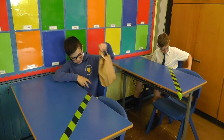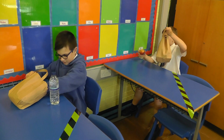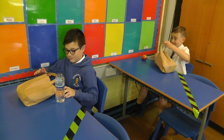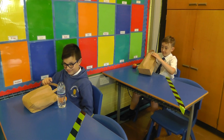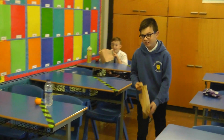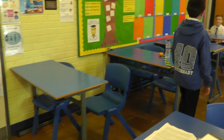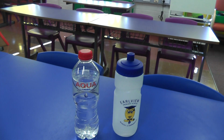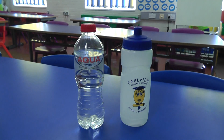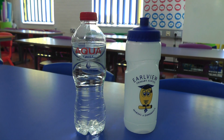Instead of having a school dinner in the dinner hall, we will be having our dinners and packed lunches in the classroom. It is important that if you bring a packed lunch to school, you bring it in a disposable container or plastic bag or paper bag with your name on it so that we can throw the container away afterwards. This will allow us to minimise the amount of items going between home and school. Drinking water during the school day is essential, and therefore single-use water bottles or refillable bottles will be permitted.